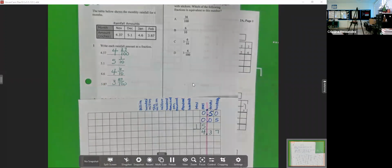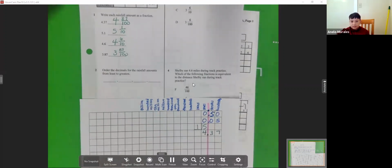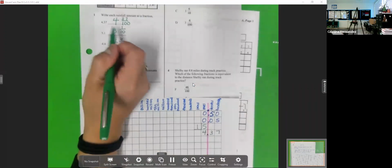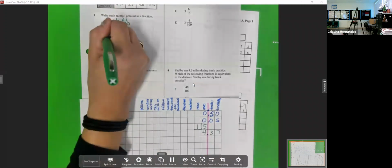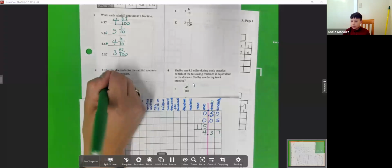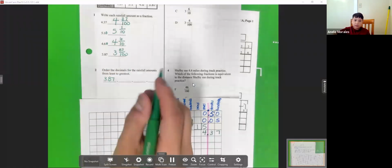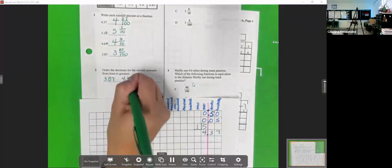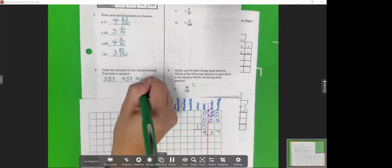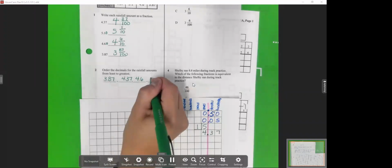Okay. Anello, you can help me on the more challenging bottom part, which isn't really challenging for you. Let's do all of them. Let's put these numbers in order from least to greatest. Okay, so 3.87, 4.37, 4.6, and 5.1. That was not hard, that was really easy.